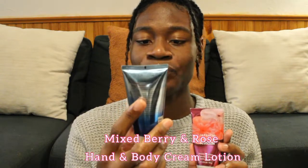What I have with me right here also, I have these two products that I would normally use. This one is a mix of pear and rose hand and body cream. I use this generally for my hands. I will use it all the time on my hands.